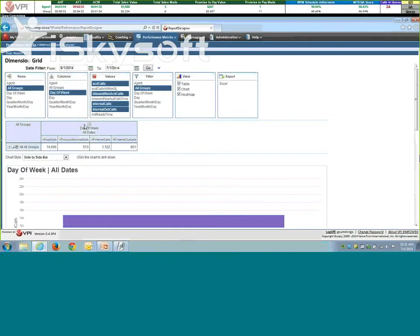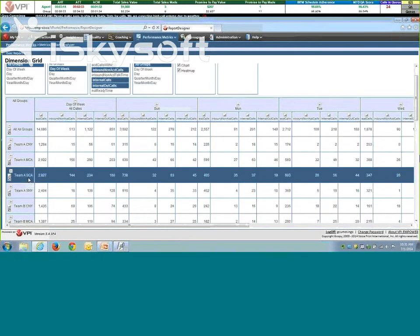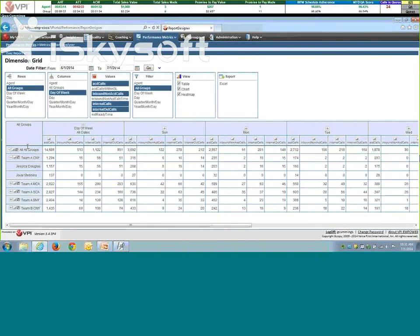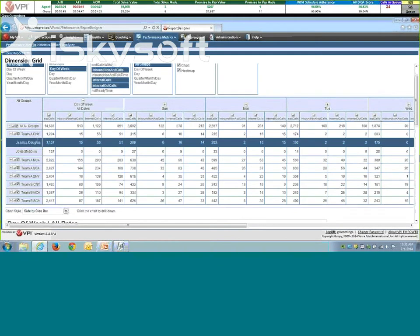How does that break down on a per week basis? Let me expand out that view. Great, now I can start to see where my volumes are. How does it expand out for the teams? Expand out, show my teams, and then I can continue to expand out and show the actual individual agents on those teams. So a very nice view, drill through your data. You can build these out to select different data points.